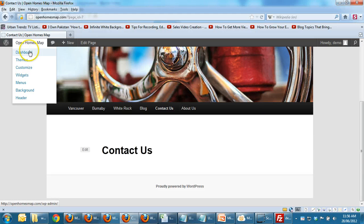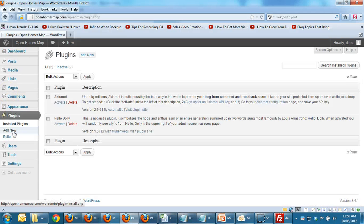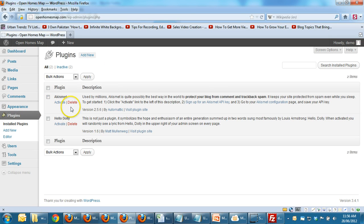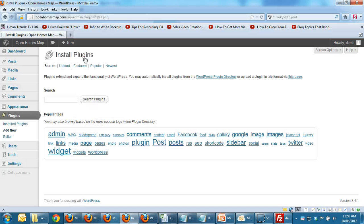So let me go back to our admin area. And what we are going to do is add a plugin that will make it very easy for us to add that form. Okay, so I'll click on plugin. When I click on plugin, I get this, and by default, again, a couple of plugins show up. I'm not going to get into that right now, but up here, it says add new. So I'm going to click on that.